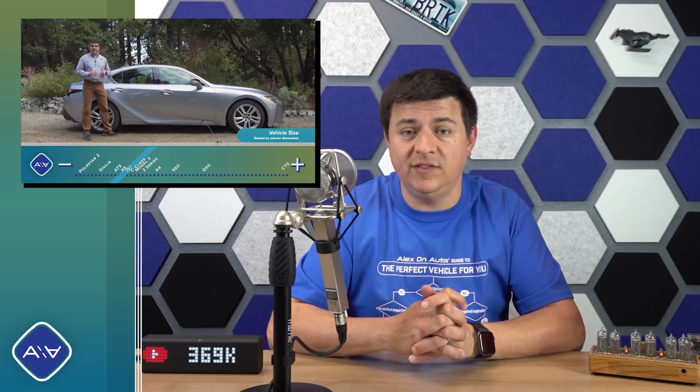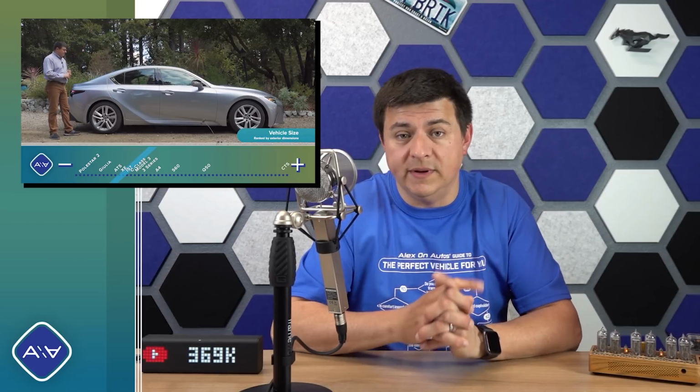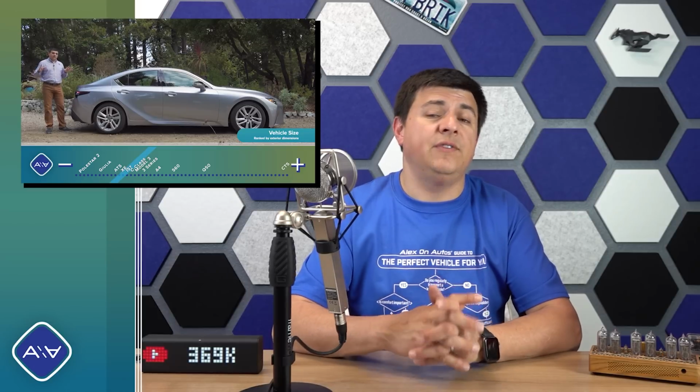The exception to that is the twin-turbo V6 option in the G70 that is notably more expensive than the V6 in the Lexus IS, but you get an awful lot more power and an awful lot more performance out of that twin-turbo V6. The other important thing to know about the G70 is that even though it's only been on the market for a very short time and it's still pretty competitive with the Lexus IS, it's going to get a pretty significant refresh next year.